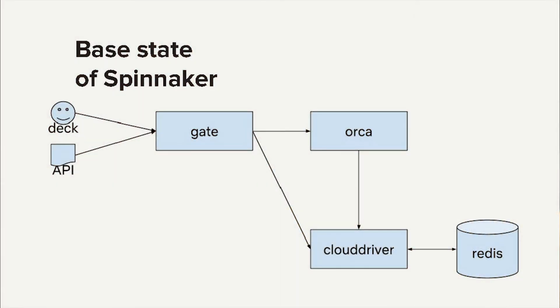So we'll start with the basic first step you could take scaling out clouddriver. In the initial state of the system, you've got Deck, your UI where the users are coming in. You've got API users, they're all funneling through Gate. And if Gate needs some information to serve just a read API request, it'll ask clouddriver for that.